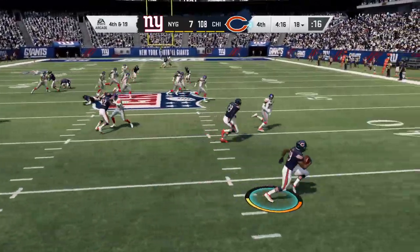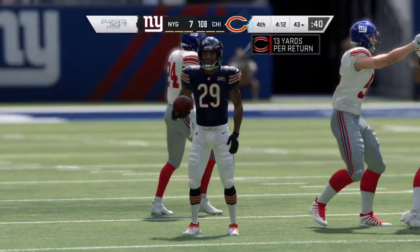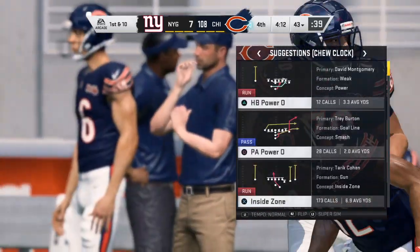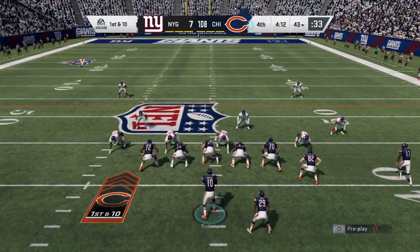On the return is Cohen. Give him 11 yards that time on the return. And the offense will take over with a new set of downs. At the line, prepping for their next drive, the Bears offense. And this game comfortably in hand.